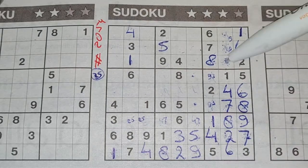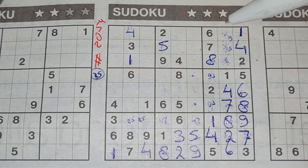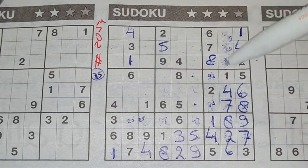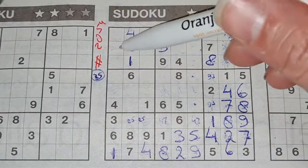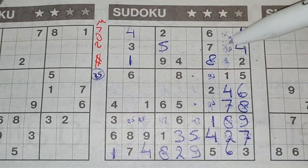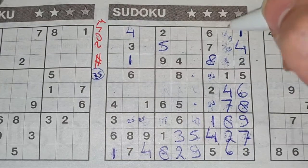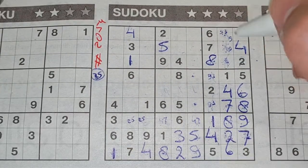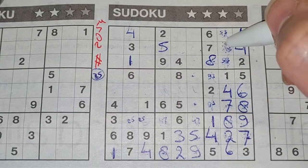One, two, three is missing, the 9 is missing, and the 5 is missing. 3, 5, and 9. And look, we have a 3 and a 5 in this row, so no 3 and 5 in this box. The 3 and the 5 go in those two boxes. Let me mark those, 3 and 9. So one box left should be the 9.